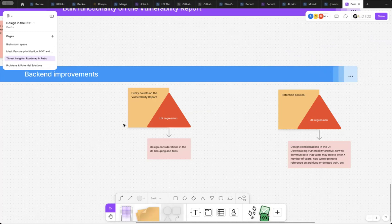And so, it's UX regression, because if I'm an application security engineering team lead, and my team went from 5,000 critical vulnerabilities down to 2,000, that's huge progress that I can't track in the UI because I just see 1,000 plus.